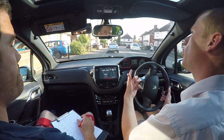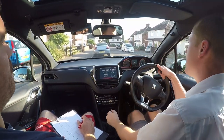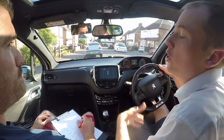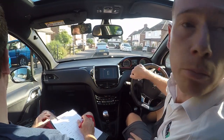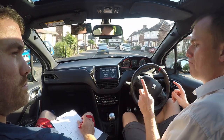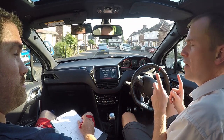If your learner still moves off, you must always check regardless. Never, ever, ever put your trust fully in any other driver, or learner driver, let's say. Well, I'd go further to say any driver. So let's say you've now asked me to move off.